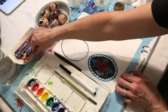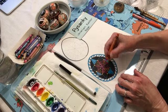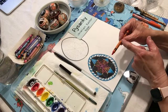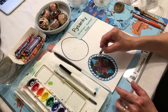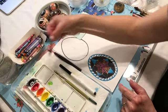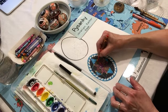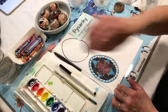When you press down on a crayon, you want to hold it close to the tip so that the pressure, if you hold it here and press down, this might happen. This is what happened to my white. It tends to break off. So you want to get close to the tip when you're pressing down hard. I'll just tell you that now in case I forget to tell you later.